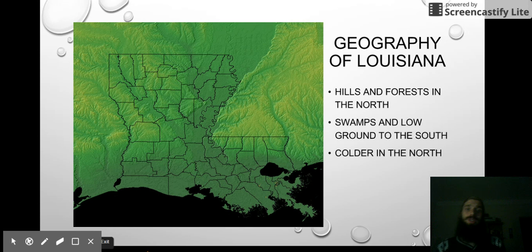Now you're going to use this information to fill out part one, your geography review. You're asked, what is one difference between North and South Louisiana? Use this information to fill in the blanks and complete this paragraph. One difference between North Louisiana and South Louisiana is that North Louisiana is blank and South Louisiana is blank. Fill in those blanks on your worksheet to complete part one.